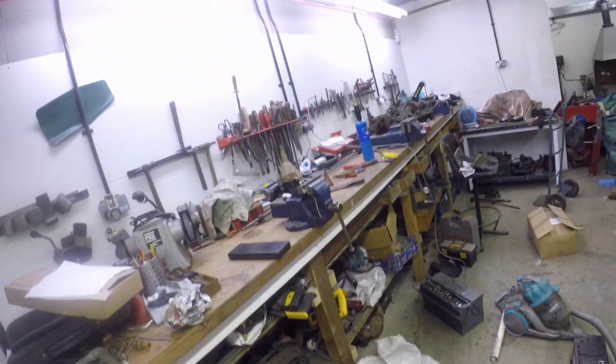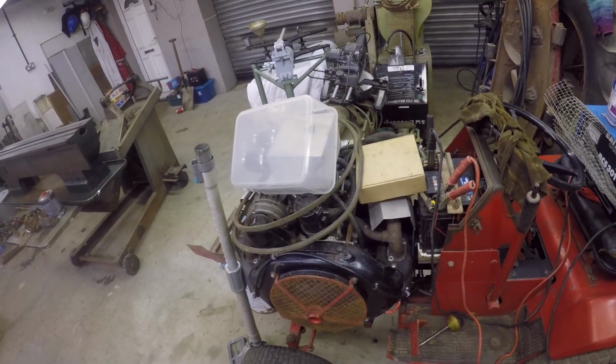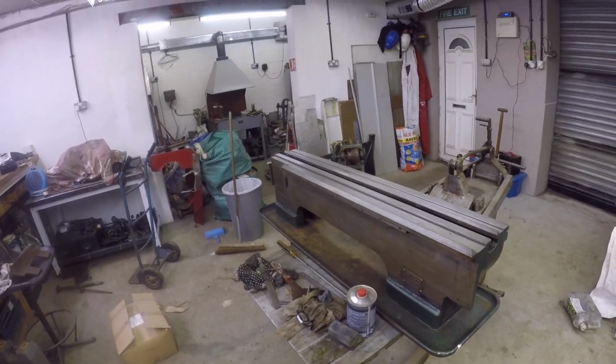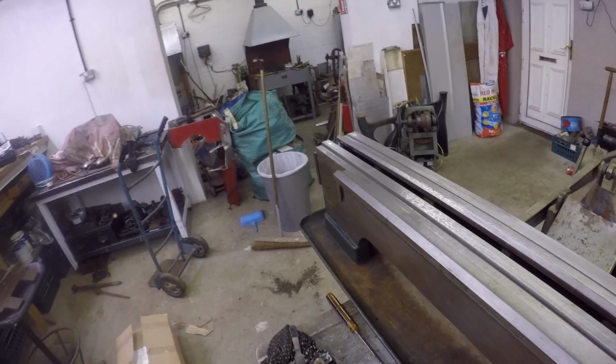So that's Friday, just about done. And next week I'm going to crack on. I'm going to slide that out of the way, maybe put some solvent on it to get it clean, slide it back over to the doors over there, and carry on with the tractor.